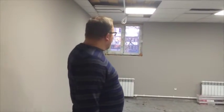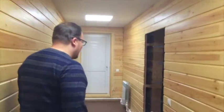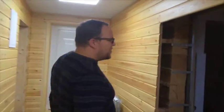We have plastic on the floor, but that's just to protect the flooring. The flooring is installed. Yes, we do not have the windowsills in here, but we'll get those done in a week or 2. Now, there's something else exciting I want to show you. I know this video has gone a long time, but there's just so much to tell you.